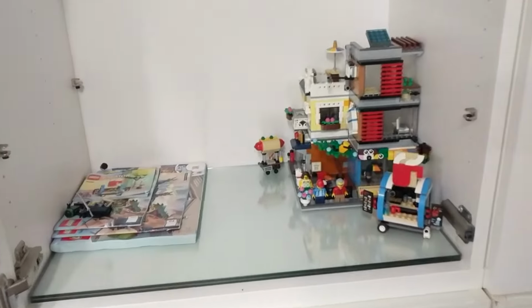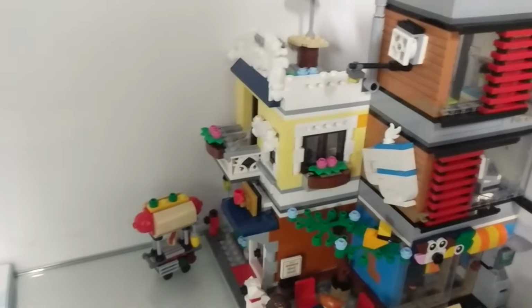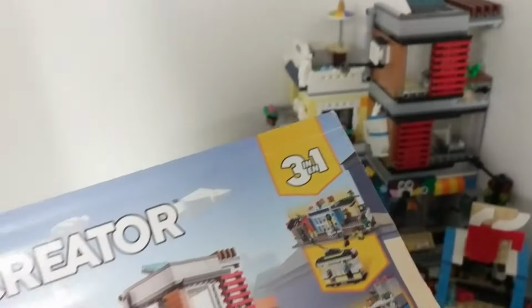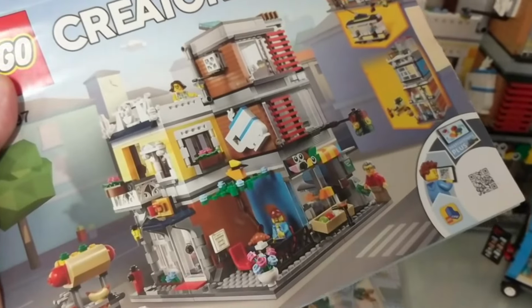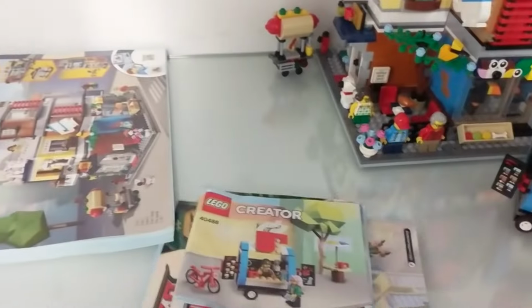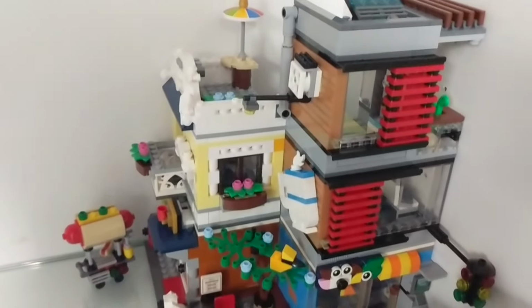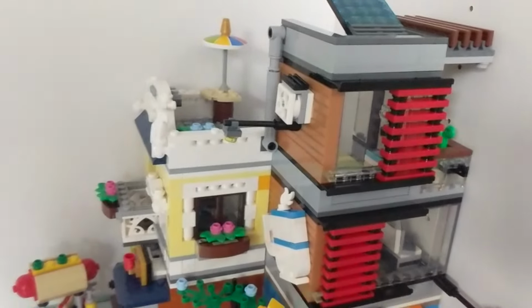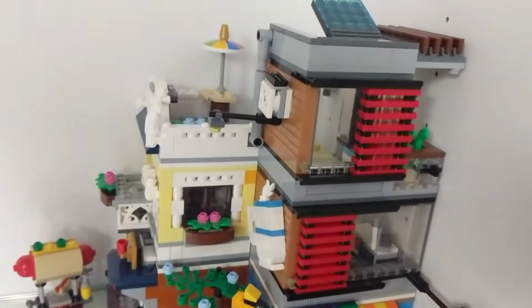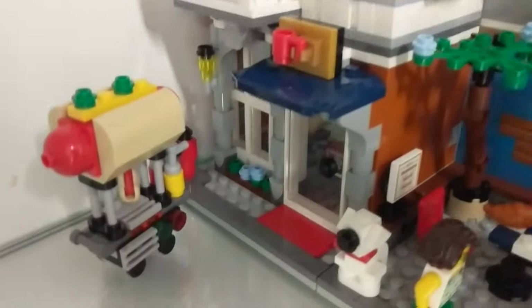These are the sets I'm going to keep. So we have this cool, I don't even know the name for it, pet shop. I think it's got pet shop, cafe, something and something, this Creator 3-in-1. And I didn't actually know this set existed, to be honest. I should look up how long ago it was retired. I'm guessing it's retired a few years ago. It's going to integrate perfectly in what I have in mind for my man cave metropolis upstairs. So I think this is a good little set that luckily it's all there, so it's fantastic.